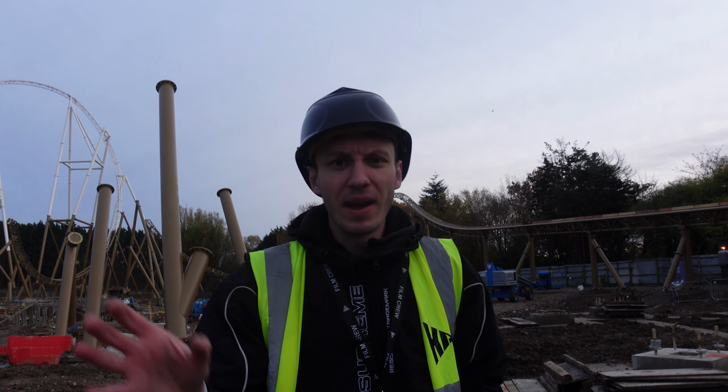It's so weird to think that literally where my camera was resting just then, this is the base of the lift hill. So over the next few months, we're going to be looking up exactly from this point to a structure that is 236 feet tall. So, so exciting, isn't it?